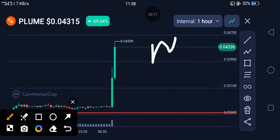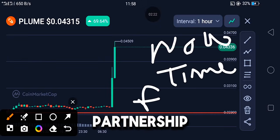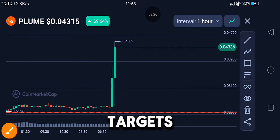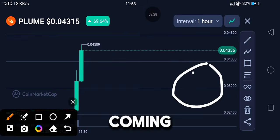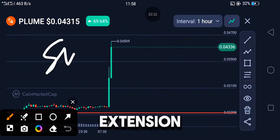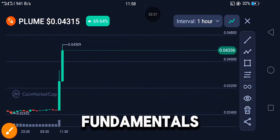And long term, if Plume continues to roll out ecosystem updates, lands even one notable partnership, and benefits from the broader altcoin awakening happening across the market, then targets like 8 cents or even 10 cents over the coming weeks are not unrealistic. These aren't moonshot claims, just the natural extension of what happens when liquidity returns, narratives align, and fundamentals start shining through.